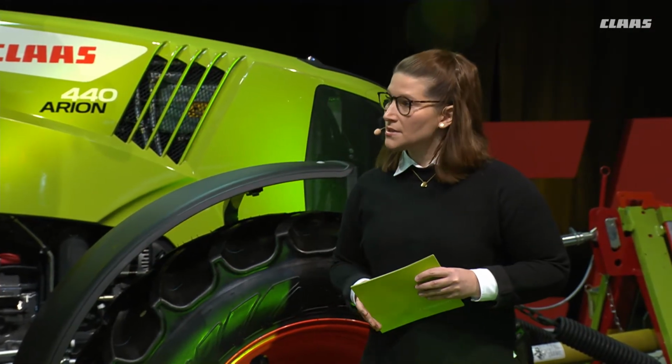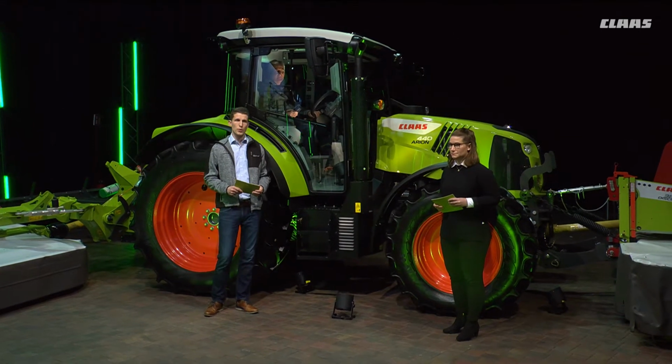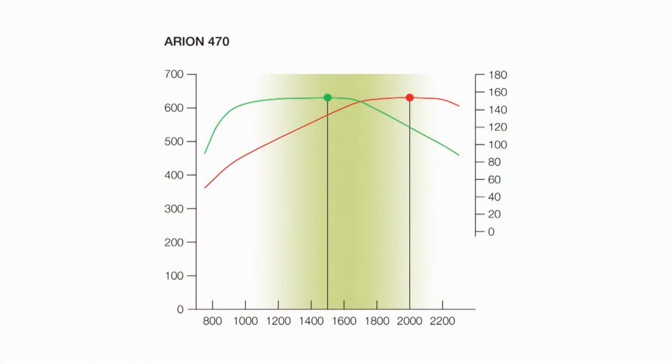So is it just the engine output that you have increased? No, of course, along with the engine output, we have increased the torque by 8% for all models from the ARION 430 up. The torque is extremely important during fieldwork applications to work at fuel-efficient low engine speeds. The new ARION 470 has a full 630 Newton meters. And besides this, with more torque reserves, the driver is able to do less gear shifting than before.